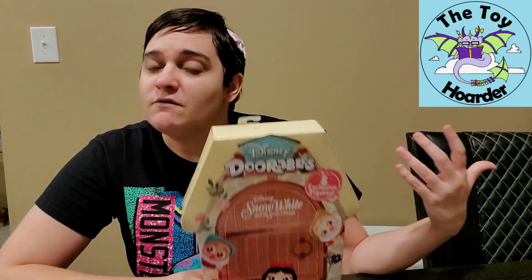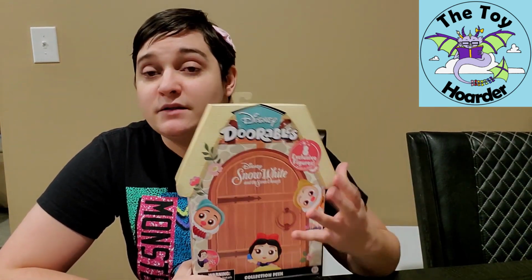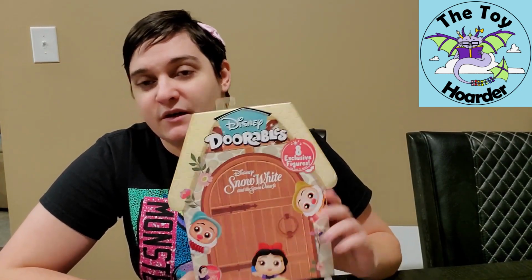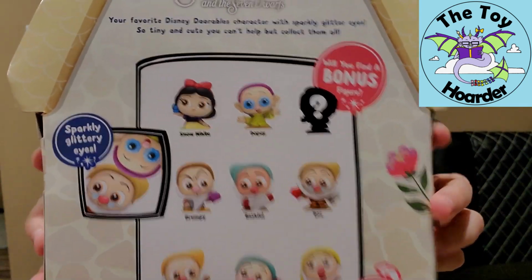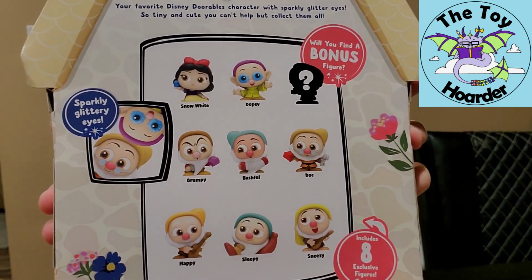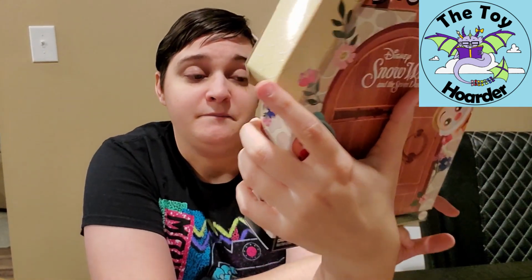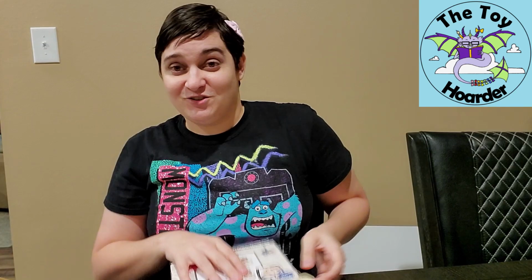But maybe for people who aren't collecting Doorables and want only the Snow White ones, then they don't have to deal with all the other multi-peeks and blinds and whatever. They know they're going to get these 8, which are the 7 Dwarves and Snow White. It is also kind of cool, and most of them have either a gem or an instrument. I don't know why Sleepy doesn't. I'm super disappointed that he doesn't. He's the only one that doesn't have that. This is my favorite Dopey that they released, where he's got the 2 gems around his eyes. That was like my favorite part in the whole movie. I just love toys where they make him with the gems, so that's cool.